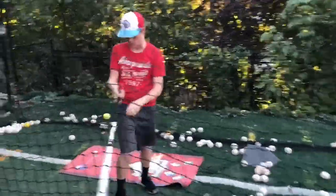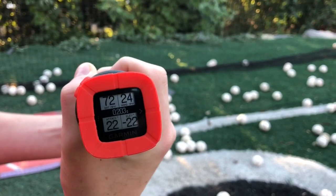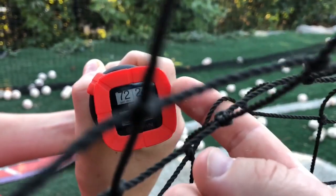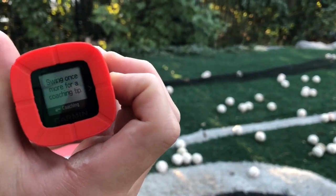All right, let's see it. Let's see what it says. So what does it say? This is going to show you attack angle. It's going to show you your elevation. It's going to show you your bat speed and of course your hand speed. Hit this thing on the right. There's like a little arrow right there. Hit that thing on the side. Just push it. And then it says swing once more for a coaching tip, and then push the next button.